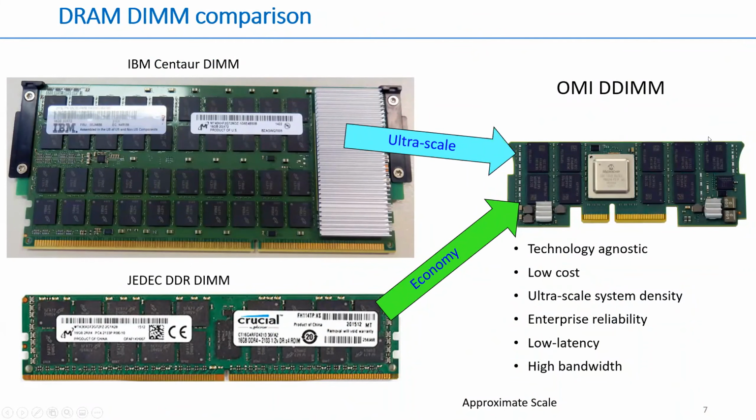This is what the OMI DIMM looks like. It's different than what you have seen in traditional DDR DIMMs in the bottom here. It's also different from the usual buffer DIMMs that IBM has used before, the Centaur DIMMs, which are much bigger, have a much bigger buffer chip, and consume a lot more power. The OMI DIMM is smaller, has a much more power efficient buffer chip in the middle here, and can still have very large capacity, up to 256 gigabytes per DIMM. Now you put 16 of those in a socket, that's how you get four terabytes.